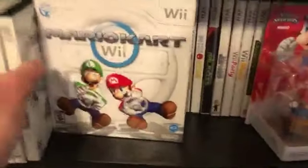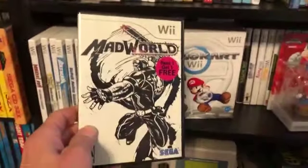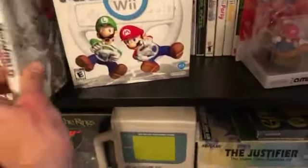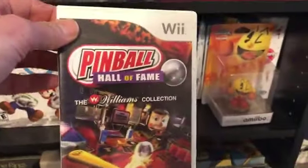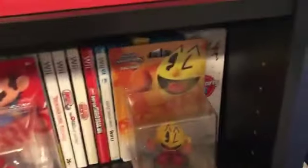Had to double those up because I've got the big box games back there. I just picked up Mad World pretty recently at Family Video that was going out of business for $2.99. Wild game with really interesting Sin City-like graphics. Great stuff. Some more Wii games back here. And a couple of amiibos that I haven't bothered to take out of the box. An amazing pinball collection that works great with the motion controls on the Wii. Awesome. So there you go.